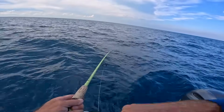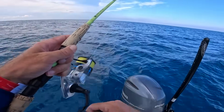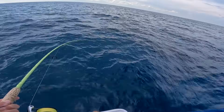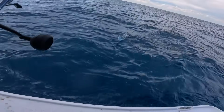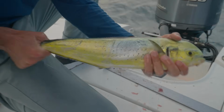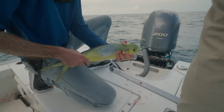Oh, dude, mahi, mahi. Oh my God, they're right behind the boat. There's at least two of them. There he is. Mahi on the vibe. As soon as I hit the water, dude. Nice, dude. This might be a keeper. Woo! Nice little mini mahi there. And sadly, he's too short, so we gotta throw him back.